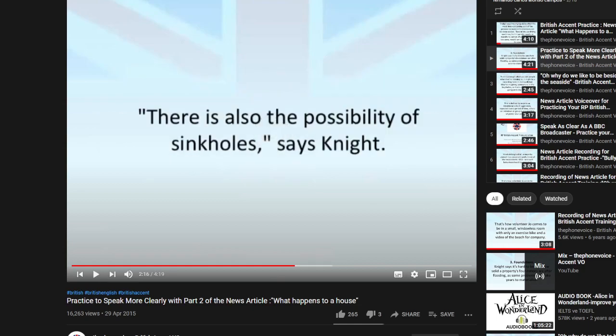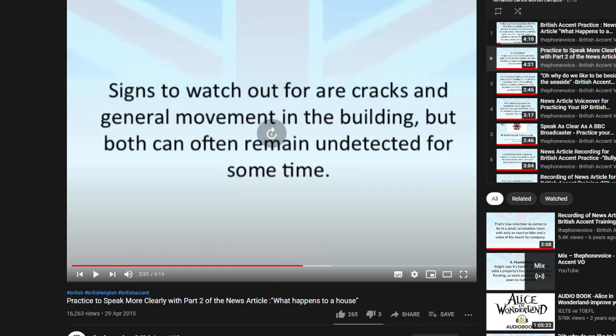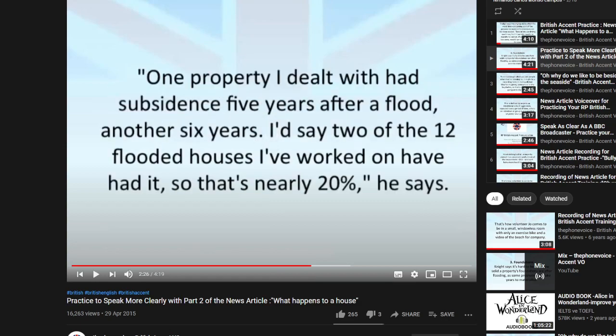There is also the possibility of sinkholes, says Knight. Signs to watch out for are cracks and general movements in the building, but both can often remain undetected for some time. One property I dealt with subsided 5 years after the flood, another 6 years. I'd say 2 of the 12 flooded houses I've worked on have had it, so that's nearly 20%, he says.